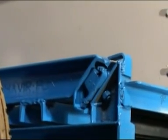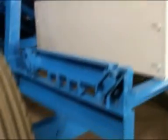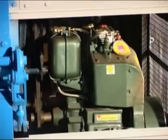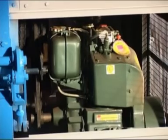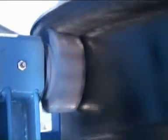Anti-vibration pads fitted below the engine reduce vibration and thus increase the life of the machine. The machine is driven by a 6.5 HP air-cooled diesel engine or 5 HP motor, guarded in the cabin with special sliding doors. The perfectly machined gears give smooth and easy rotation of the drum.